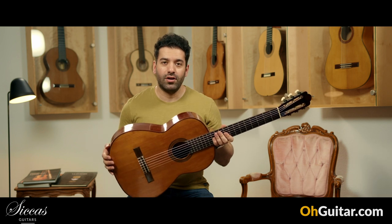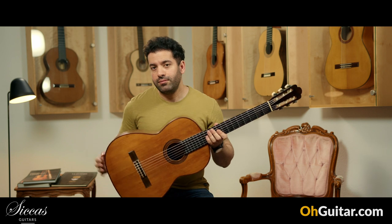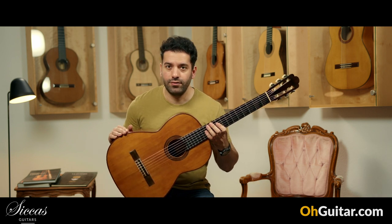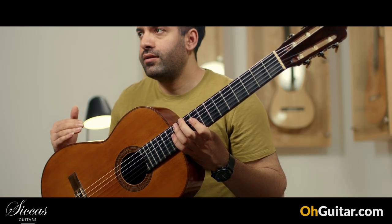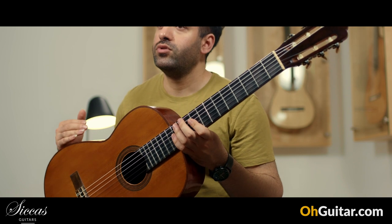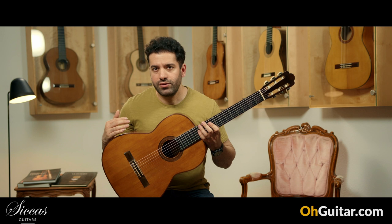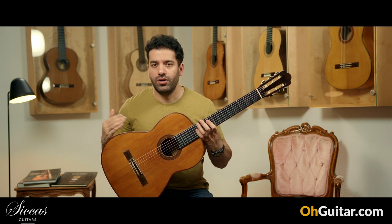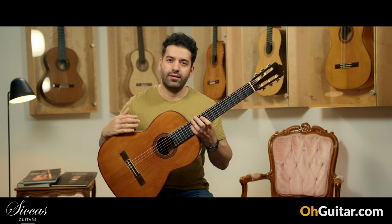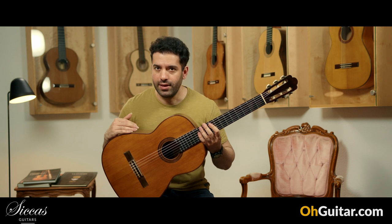This beautiful guitar is made by Gamaliel Yacopi. It's from 1945 and it has the number 34. Gamaliel Yacopi was born in Italy, but then he moved to Barcelona. He started making guitars there, and in 1949 he moved to Argentina with his son Jose Yacopi, who had a big influence in the South American guitar making school.